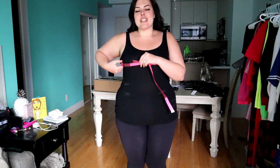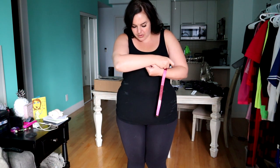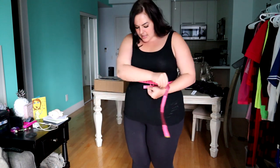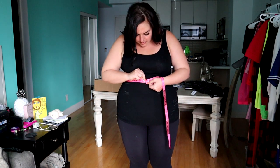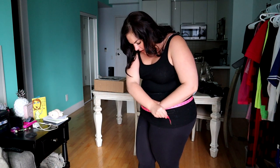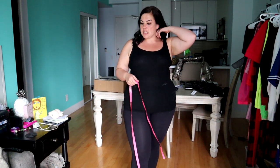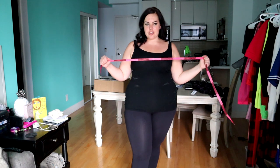So before I do anything else, I'm going to give you my quick measurements. Over the bust, we have 43. The waist, we have 38 and a half. The belly, 51 and a half. And the booty is 53 and a half. So those are my measurements right now. So without further ado, let's start the haul.